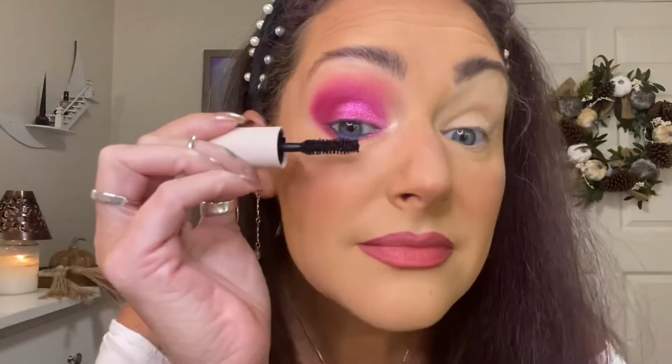For mascara, I'm really excited to try this, and I don't get excited about trying new mascaras, but everyone has been raving about this Rare Beauty. It just says black mascara on the tube, and I got the mini size because I prefer minis whenever possible for something new especially. That's what the brush looks like. So I'm gonna apply this top and bottom, and hopefully it doesn't smudge all over my very pink eyelid.